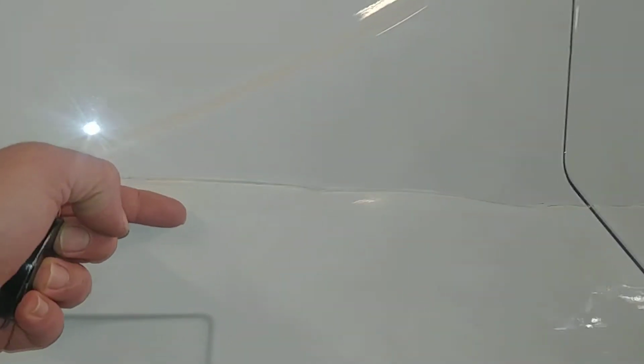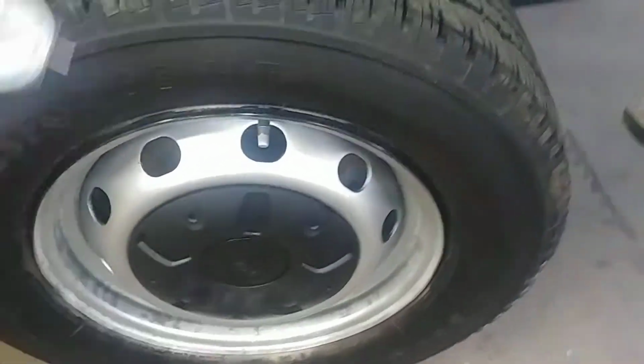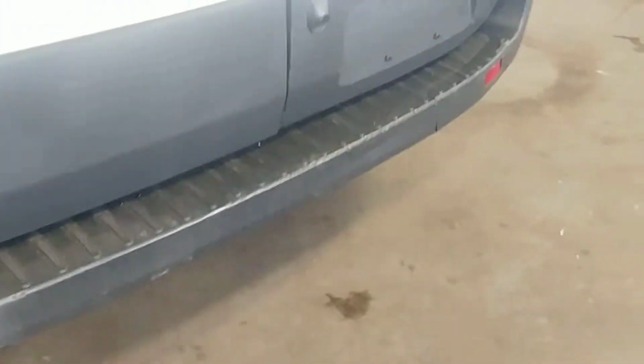It's got a dent here. You can see it. 3, 6, 9. All right. It's got a heavy dent here with the paint off, about 12 inches. Boom. Here's your rear passenger steel wheel and tire tread, over 7/32. See your rear bumper. Got a cracking here, 3, about 5 inches.